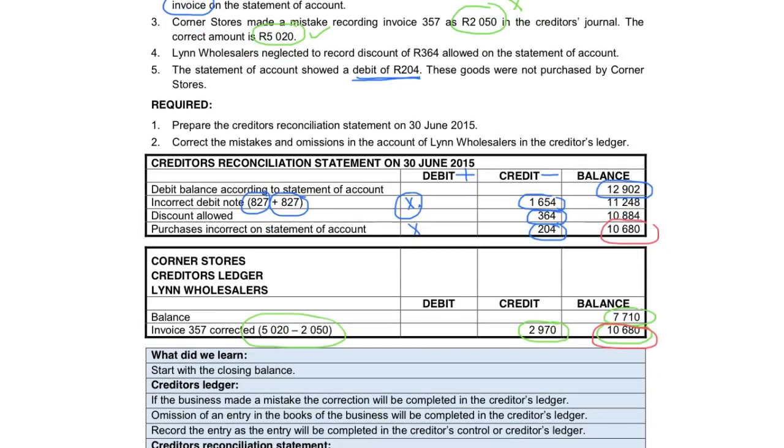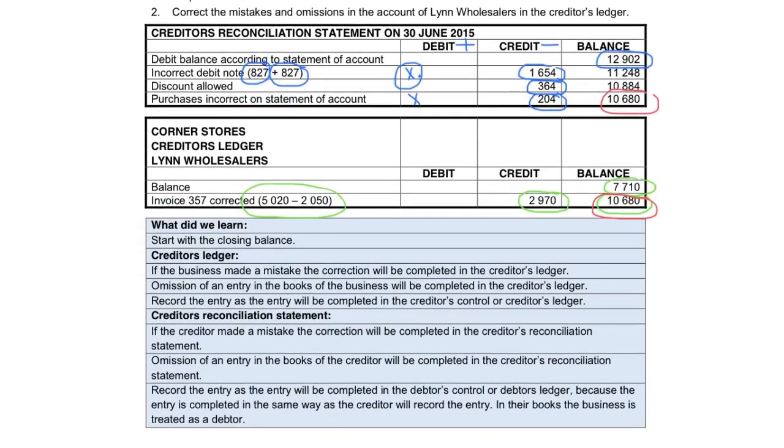What did we learn today? You always start with the closing balances. So you will start in the creditors ledger and in the creditors reconciliation with a closing balance. If the business made a mistake, then the correction will be done in the creditors ledger. If there was an omission of an entry in the books of the business, it will be completed in the creditors ledger. And if they recorded the entry incorrectly, it will be corrected in the creditors ledger. In the reconciliation statement, if the creditor made a mistake, it will be corrected in the creditors reconciliation statement. Any omissions that were left out by the creditor will be corrected in the creditors reconciliation statement.